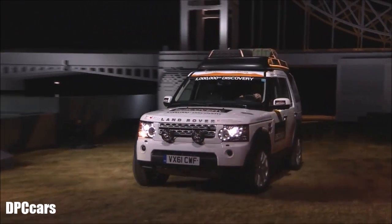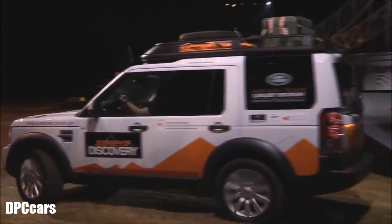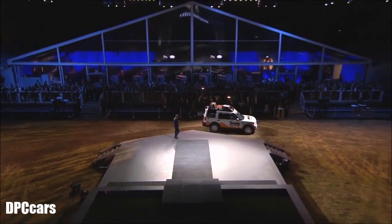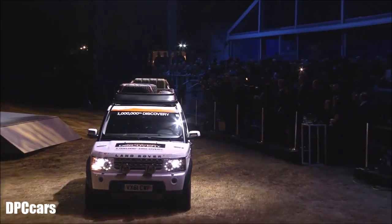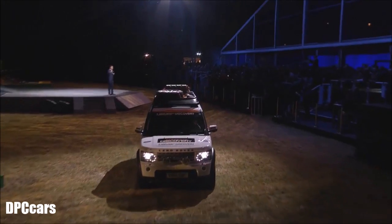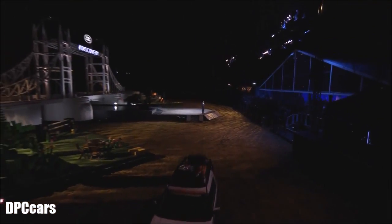The 1 millionth Discovery produced. There she is. End of February 2012, the 1 millionth Discovery was born. There was a special event, of course, at Solihull, and this actual vehicle then took part in a charity fundraising drive where the 1 millionth Defender raised £1 million.